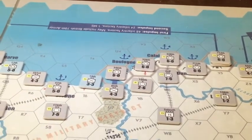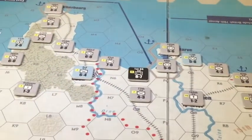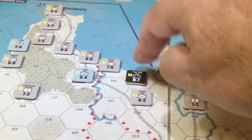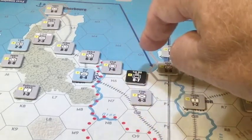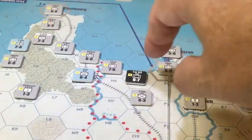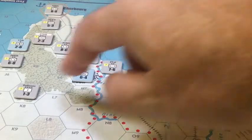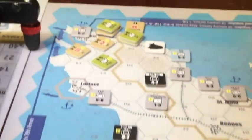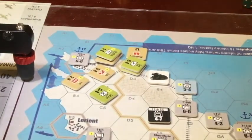Calais always has a lot of units. I think I reinforced over here. You can see, yeah, that's a reserve unit. That's a 7th Army unit, so that's where it should be. But that was a reserve ad. That's a reserve ad. We've got a lot of power over here for the Germans. So the Allies had best start doing something, or they could have a very hard time of it.